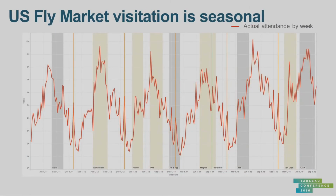So first, the US fly market for us is seasonal. So if you pull back, that's a sine wave. You see some lift in exhibitions, particularly Van Gogh. We think that one moved the needle a little bit. But overall, this looks like we rise and fall with tourism, particularly tourism to Chicago. We didn't yet have a way to prove that, but at least just visually, like, wait a second, maybe tourists just come because we're a great organization.